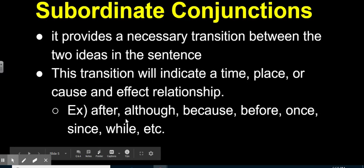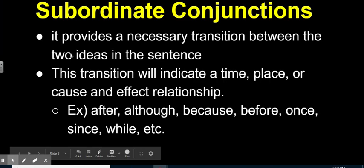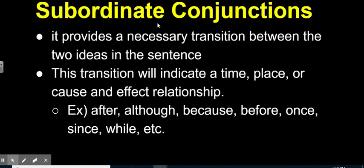The problem with subordinate conjunctions is if you put one in the beginning of your clause, it automatically makes it dependent or not a complete thought, because this word subordinate up here kind of means to make below or to be below something. So it's becoming subordinate to the independent clause. It needs the independent clause attached to it to make sense. It doesn't make sense on its own because of that subordinating conjunction.